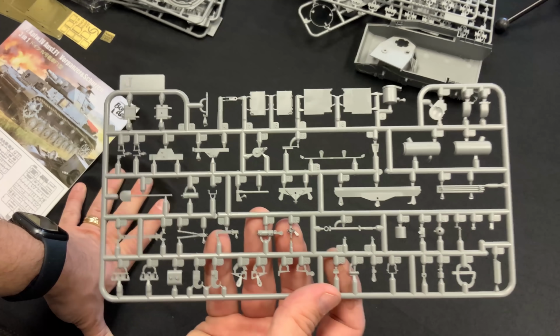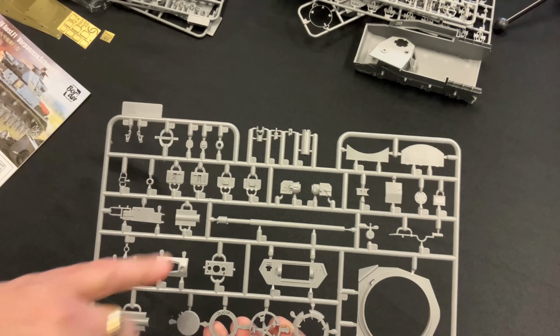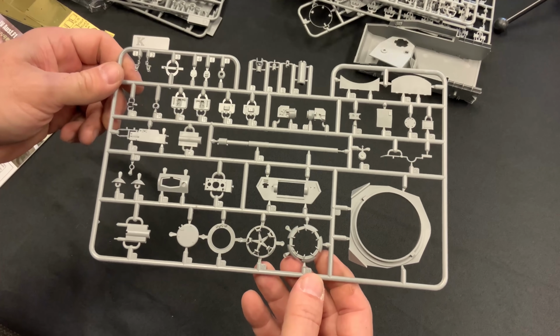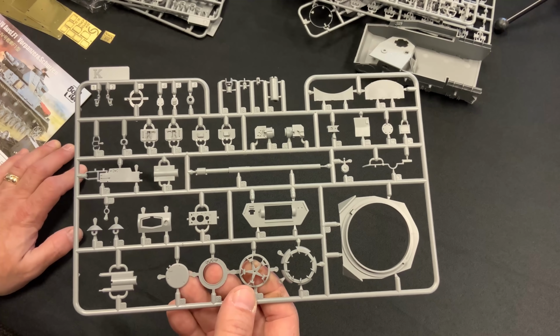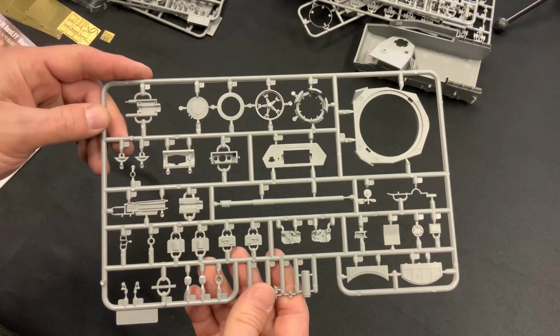All look to be molded very, very nicely. We've got another sprue, another barrel actually on this one right here too, off of the longer barrel kit. There's talk too, not talk, there actually is going to happen. Border Model is doing a Panzer IV late too, so some of these parts might get used in that as well.